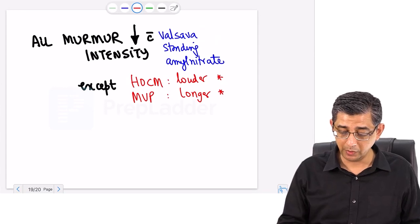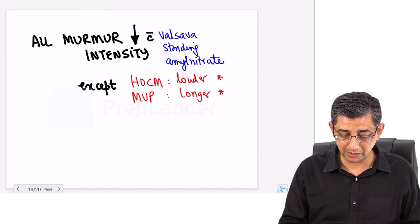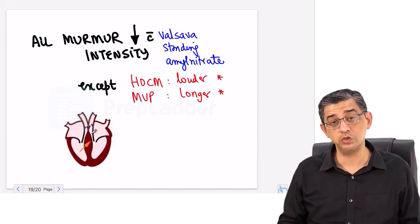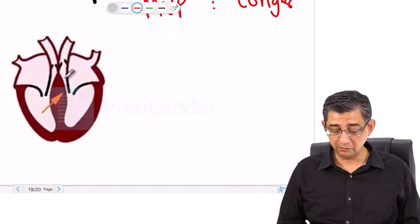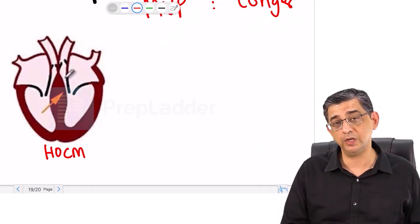And when it comes to hypertrophic obstructive cardiomyopathy, guys, this is very extensively asked in the exam, this particular statement, that HOCM murmur will always behave opposite of normal. Why that is so, I've discussed in cardiomyopathy and I'm highlighting this once again. Now let us see why hypertrophic obstructive cardiomyopathy will behave opposite of what is normal.